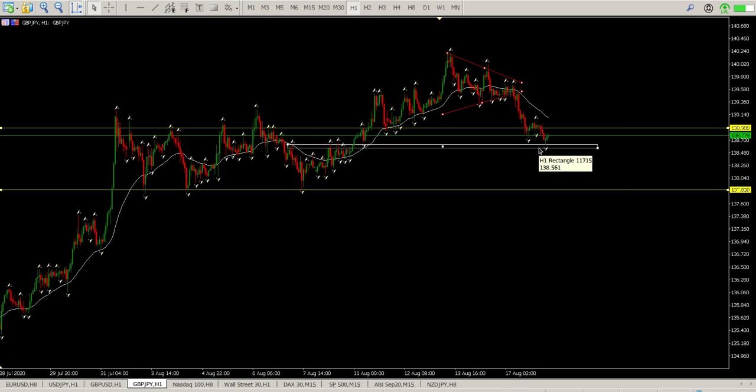Okay, so 138,561 area is the area that I'm watching for an opportunity to buy into it. And those are the only four that I'm watching. I've got rid of the other pairs, pretty much going nowhere on those pairs. So that's what we're waiting for.